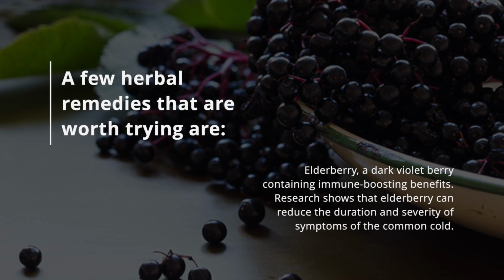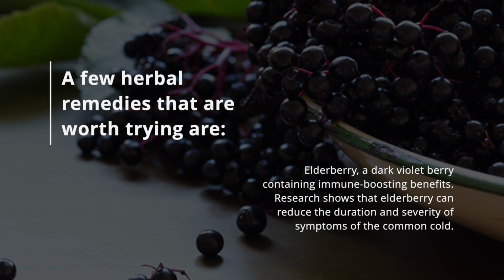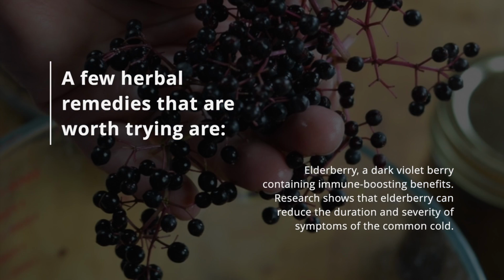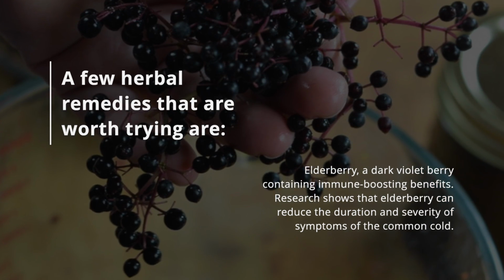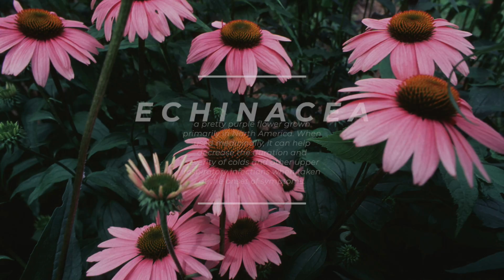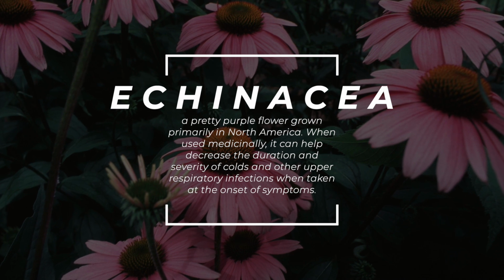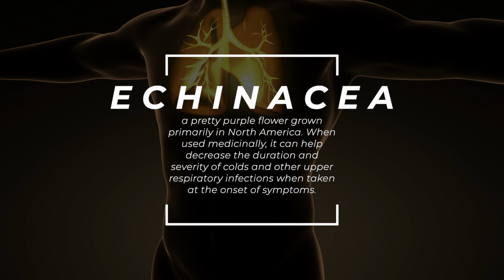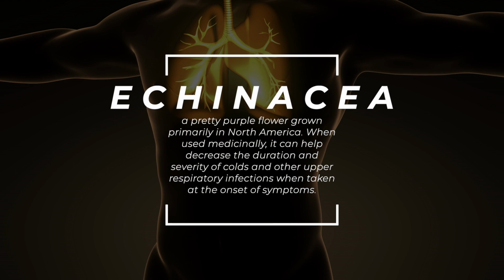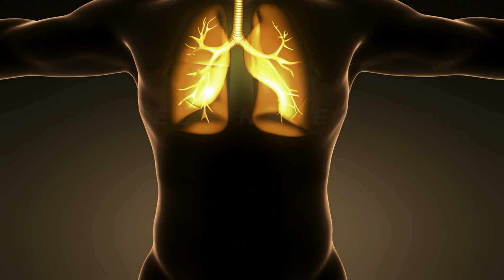A few herbal remedies that are worth trying are elderberry, a dark violet berry containing immune-boosting benefits. Research shows that elderberry can reduce the duration and severity of symptoms of the common cold. Echinacea, a pretty purple flower grown primarily in North America. When used medicinally, it can help decrease the duration and severity of colds and other upper respiratory infections when taken at the onset of symptoms.